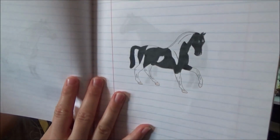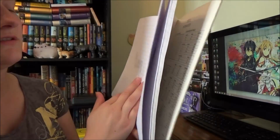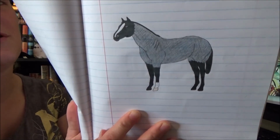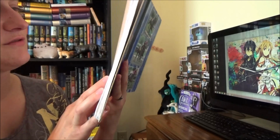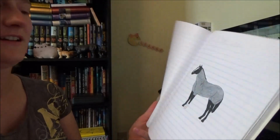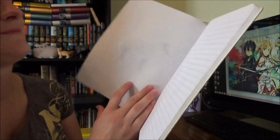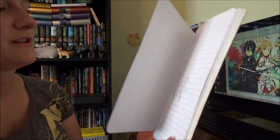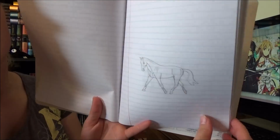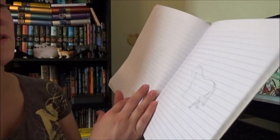Someone had one that was spotted like that, I remember. And then I think that was just trying to do a blue roan color with colored pencil, possibly. That's not too bad. The color looks okay on there, but in person you can see the lines are kind of crap. And then those are just ones I didn't get to color, I think. That one I already did.